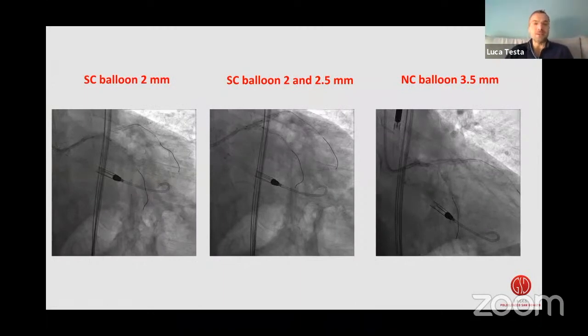In my practice, I always do IVUS post, but I would say in a third of the cases, I don't do IVUS baseline. That's my approach. Of course, it's questionable. Anyway, this is what happened. So semi-compliant balloon, 2 millimeters to the circumflex to open up and give some flow, and then semi-compliant balloon to a 2.5 as a predilation in kissing balloon technique.